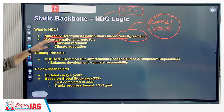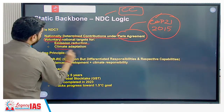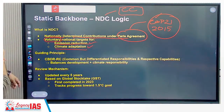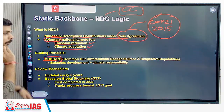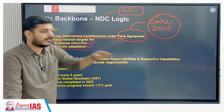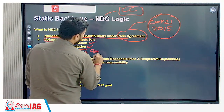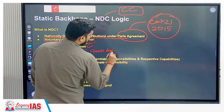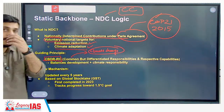The Kyoto Protocol, the one preceding the Paris Agreement, had fixed targets and also fixed timelines. So it targets emission reduction and also climate adaptation. What is the guiding principle? The guiding principle is CBDR-RC. What do you mean by CBDR-RC? It means common but differentiated responsibilities and respective capabilities. When we talk about common, it is the problem of climate change. That means it is not only local, it is global in nature, right? This common problem has to be dealt with by countries.